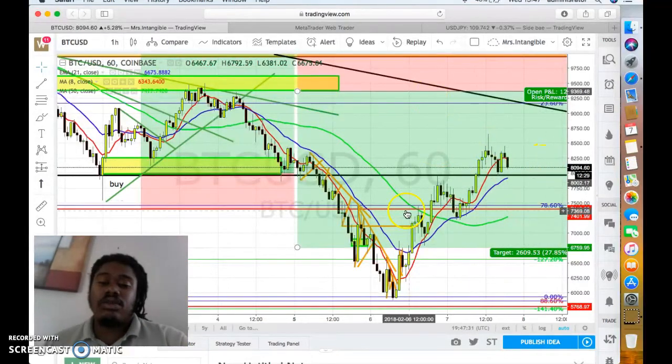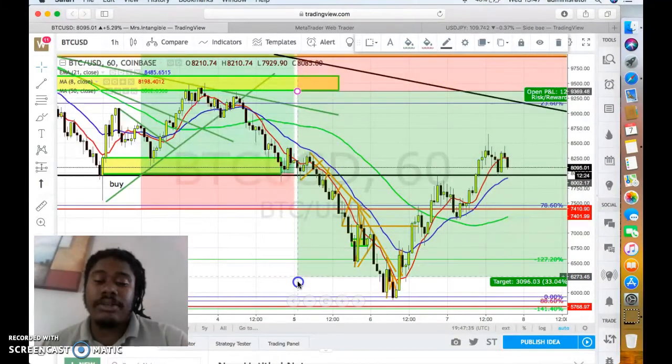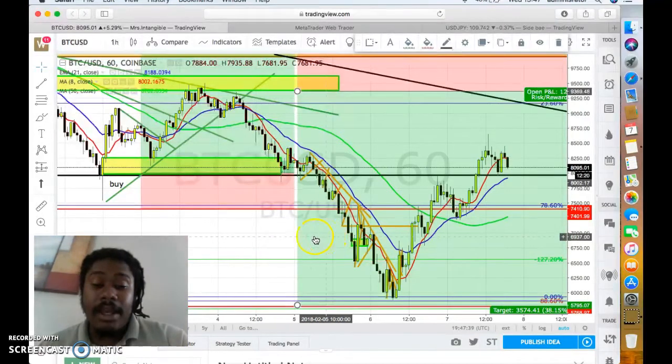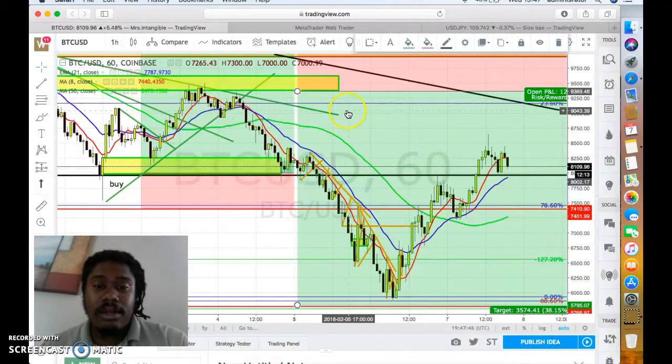But this is also a swing setup. You could take this to the completion of that pattern. I don't like to trade completions of that pattern only because I feel like with greed, it makes you hold the trade longer than you need to. So even on this setup right here, if I got in on that sell, that's a lot of pips.